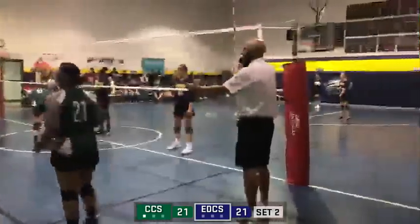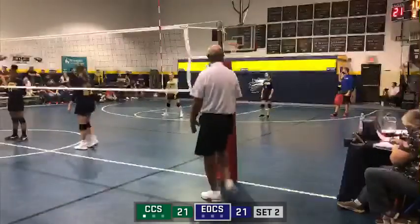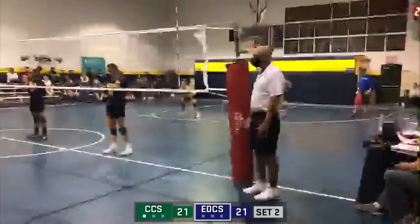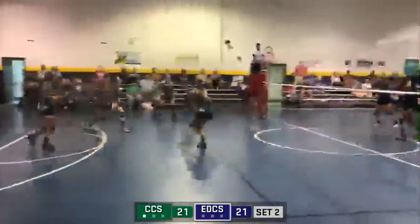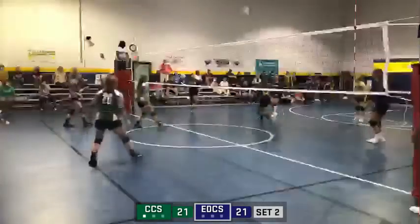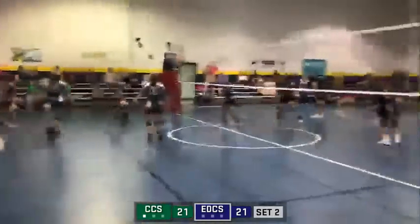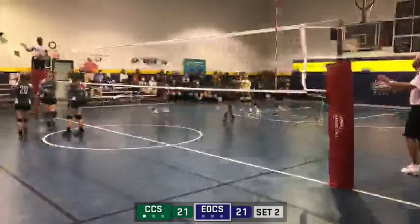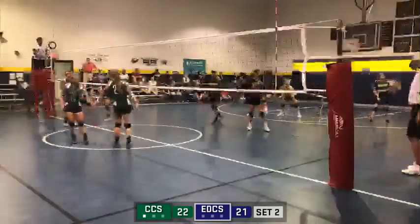Jayla coming back in for Madeline. Alicia retrieving back, is able to get it. Great play by Abby Jenkins. But East Dayton, they just seem to be in the right position every time. Lillian with a hard spike to the back corner or back middle, and the libero unable to play it, as Calvary once again finds themselves up by 1.